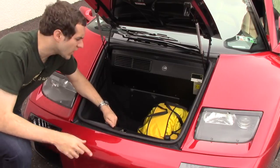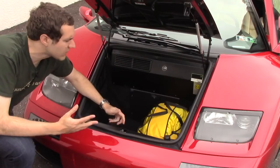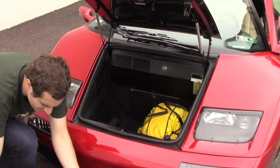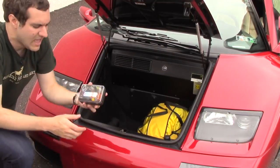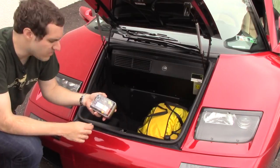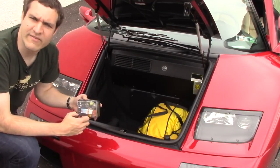Now, around to the front trunk. You open it with a little lever next to the steering wheel inside, and it houses a couple of interesting things. My personal favorite is inside the Lamborghini branded pouch, inside the Lamborghini branded toolkit, you will find a Lamborghini branded box of bulbs and fuses. In any other car, a box of bulbs and fuses would be worth about $7, but this one has the Lamborghini logo on it, so I suspect it's more like $700.